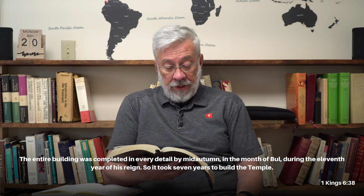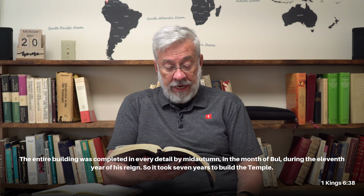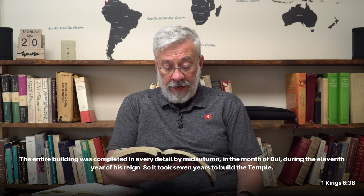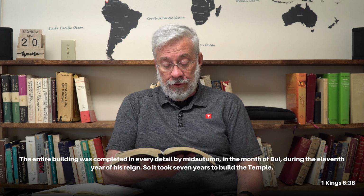Today, as we read through the Bible in a year, please read 1 Kings 6 and 7. The only thing really worthwhile noting here, the two chapters are all about the construction of the temple primarily, although it mentions the construction of Solomon's palace. The thing to note is at the end of chapter 6, verse 38, the entire building was completed in every detail by mid-autumn in the month of Bul, in the 11th year of his reign. So it took 7 years to build his temple.